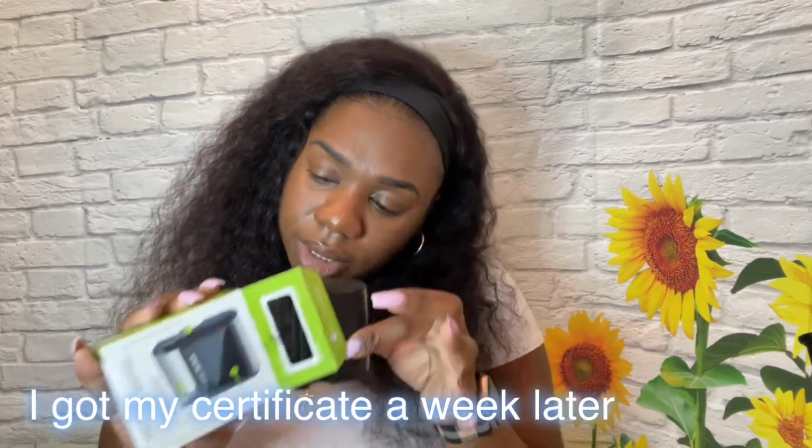And your seal, then and there. I don't know if this is a certificate, but I think this is just a seal, if I'm not mistaken. So this is all I got from the place. So I don't know, but yeah, this is all.